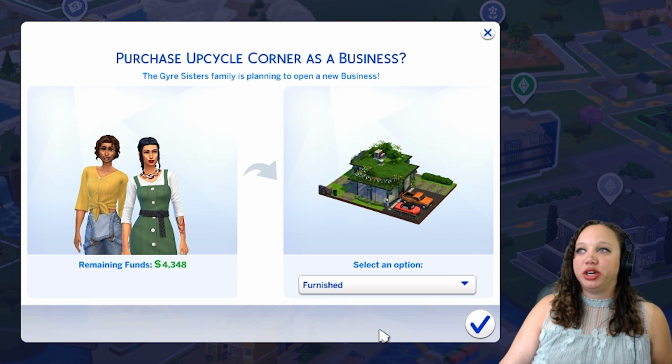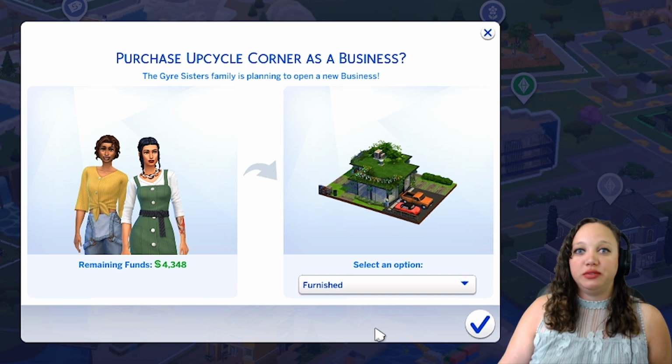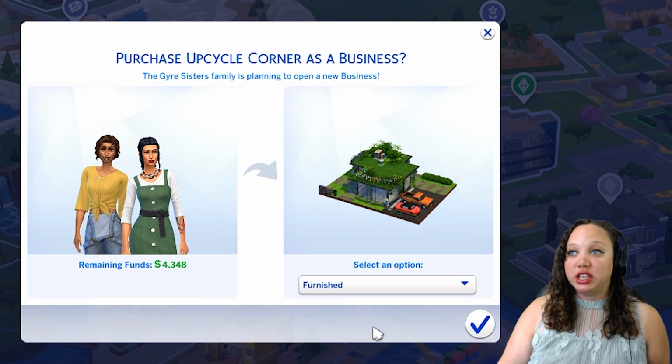Alright, so we're about to purchase this lot. It's called the Upcycle Corner. We can always change it if we want to. I would love some name recommendations for what their consignment store should be called, so please put those down in the comments. I'd really appreciate that.